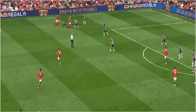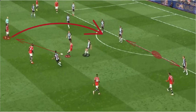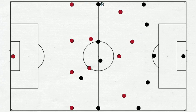In the same movement 2 seconds later, Ronaldo again drops off the front line, pulling the defender out of the defensive line, opening this space up in behind for Greenwood to attack. And when the ball is played back to Fernandes, he is more than capable of playing this pass. But when the ball is played back to Fernandes, Greenwood fails to attack the space vacated by Ronaldo and actually goes further wide. Without the ball, I thought United were shocking.